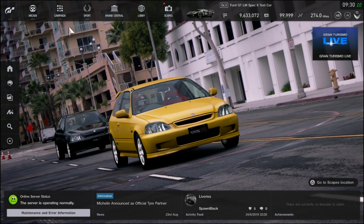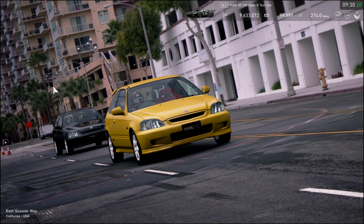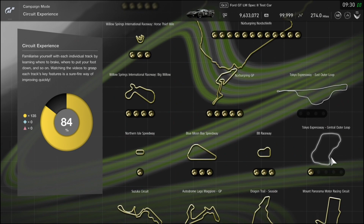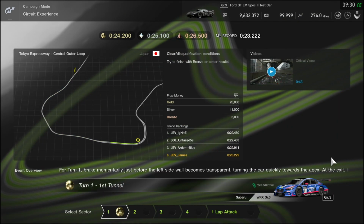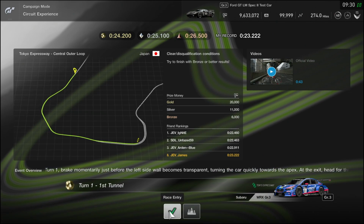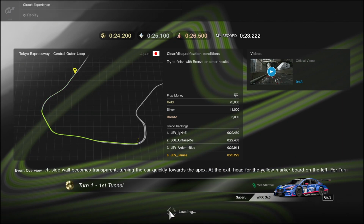Welcome back to the channel for another circuit experience where we are trying to learn about braking points and driving lines in more detail, track by track. This week we are at Tokyo Expressway Central Outer Loop in the Subaru WRX Group 3 car.